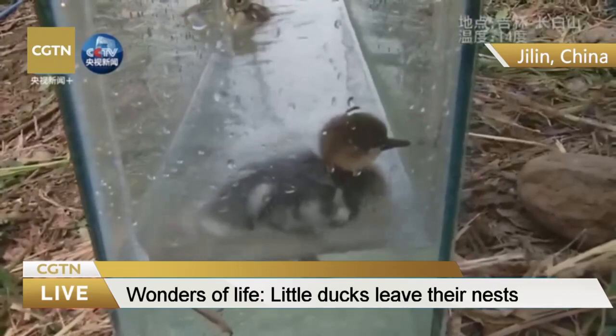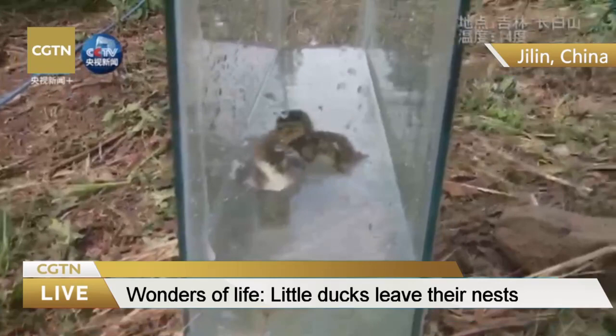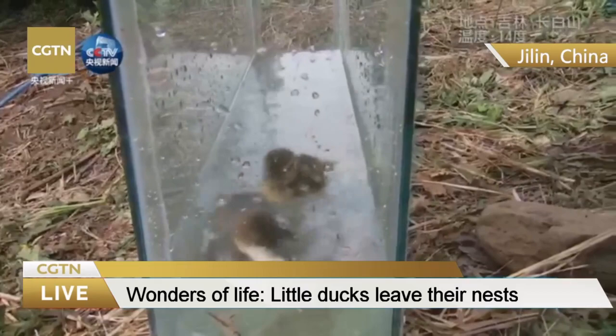The other mergansers followed the mother, and they've started their new life in nature. But these two survivors, what will their future be? That needs the protectors' help.